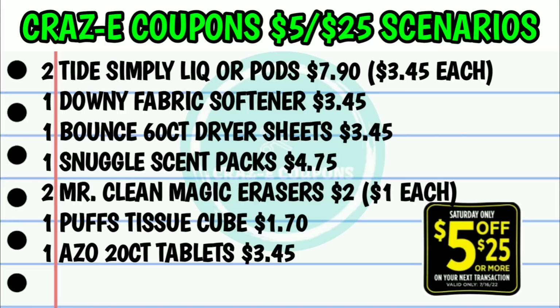But if you want to go ahead and do this deal, it's still a great deal this week as well. Maybe you have multiple accounts and you can do Tide this week and next week. But here's a scenario for you. You can pick up 2 of the Tide Simply Liquid or the pods at $7.90.